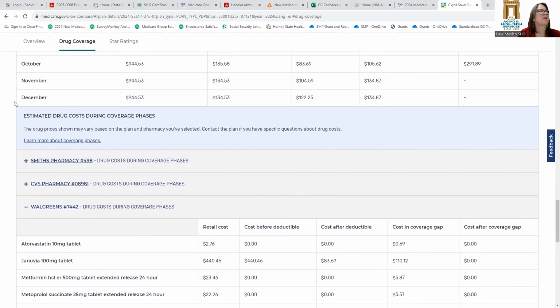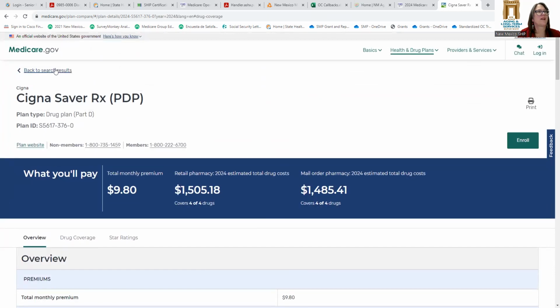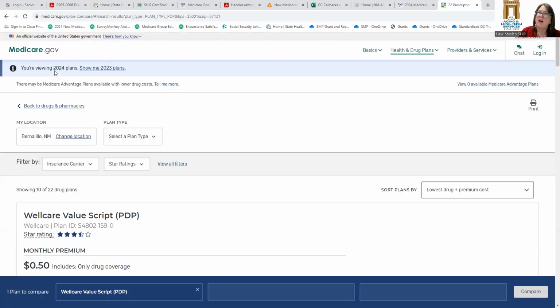Alrighty then. So I'm going to go back to the top by clicking on Overview and scroll back over here. This has just been a quick tutorial to show you where to find some of the information you're going to need when you're considering plans using the Medicare Plan Finder. And again, to just reiterate really quickly, you always want to make sure you look at the full plan details. Anytime there's something that you can click on, a plus sign, an underlined area, click on it.